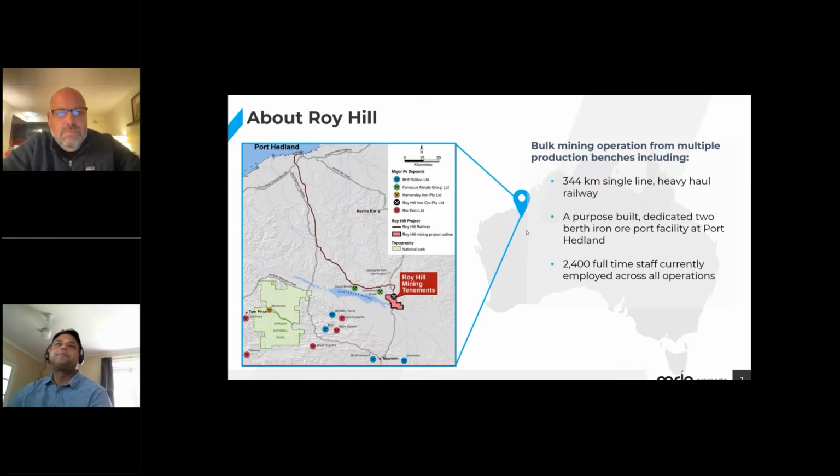We have around 2,400 staff. So this snapshot was still about maybe a year old. Roy Hill is now looking to expand. It's taking over other mine sites around this region, and we're looking to bump up our annual production from something like 60 million to almost 120, 140 million, and maybe even double our workforce strength in that process. Wow.